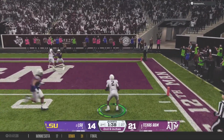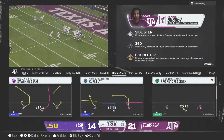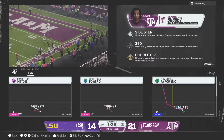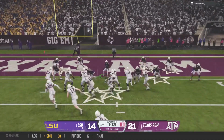Quick pass, the catch is made. Yeah, you know this defense has got to be frustrated after giving up multiple conversions now on first downs. There's another one. But for the offense, they're just playing very efficiently right now. This offense has been hard to stop here in the first half. Can they punch it in and build the lead before the break?